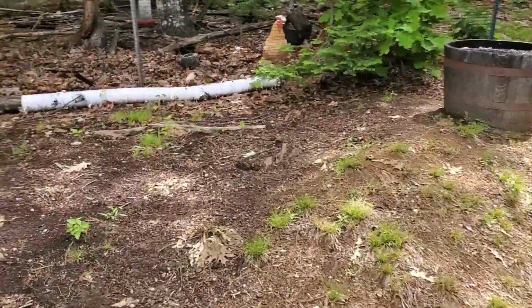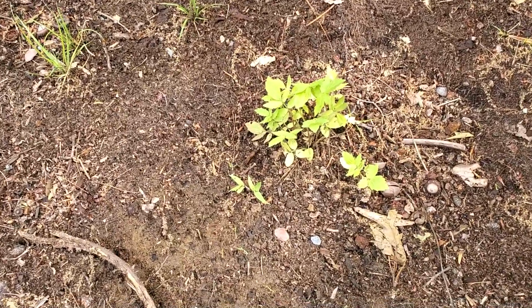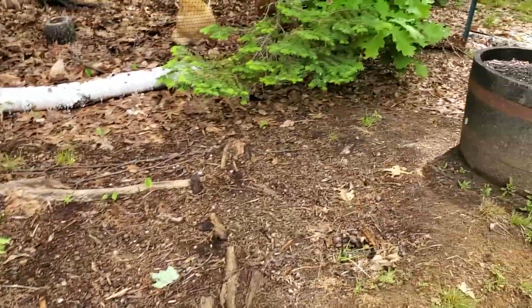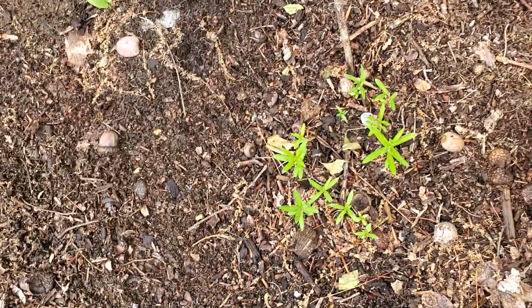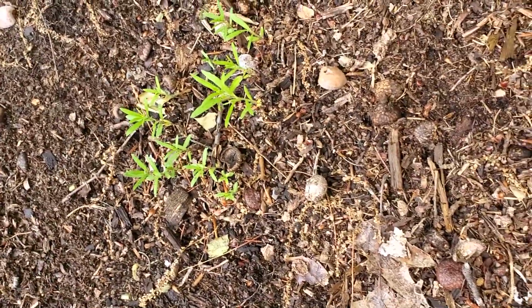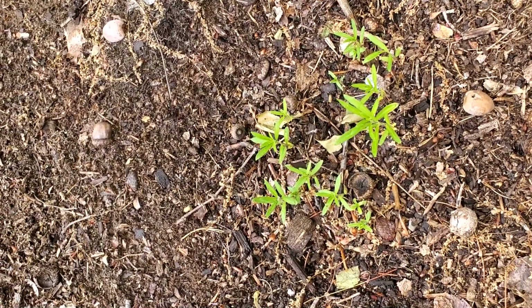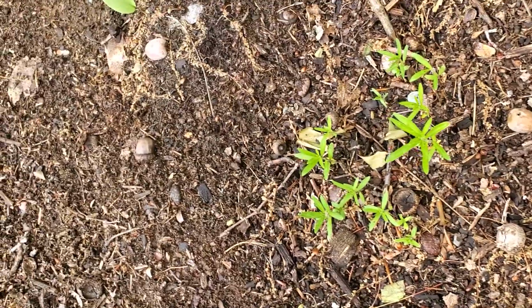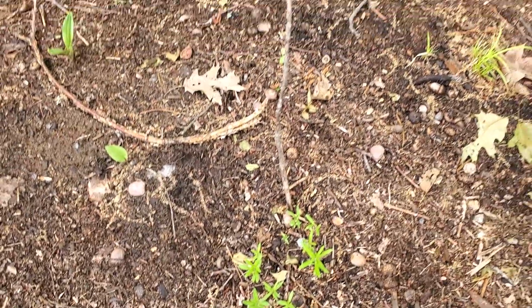All right, so what did come back was I have some valerian, and that came back. And then something else started coming back. I don't have a clue what it is. Does anybody know what this is? I thought maybe it was yarrow, but I didn't think I planted it here. Is that yarrow, you guys? I thought maybe it's a toothache plant, because I did plant that. It didn't come up last year.